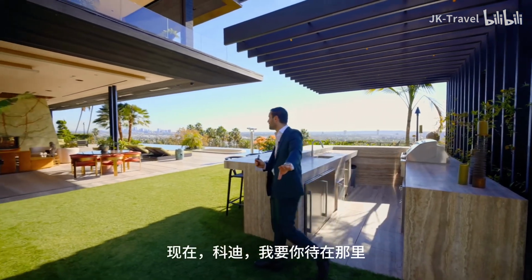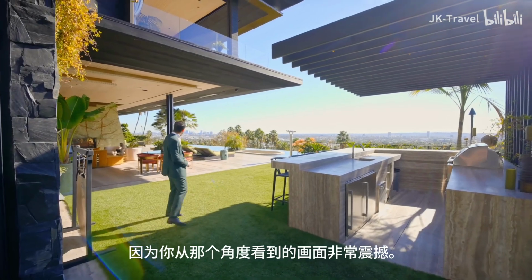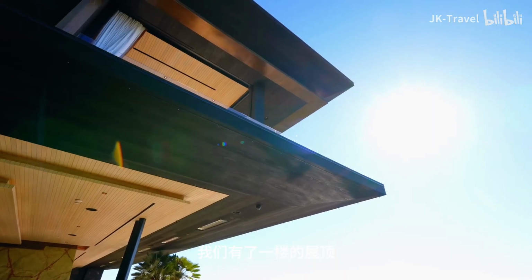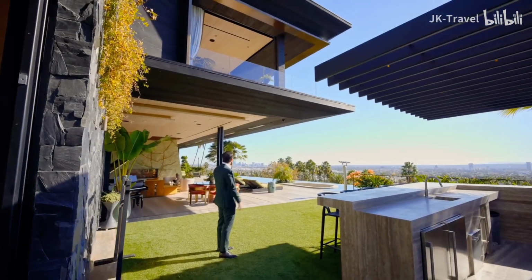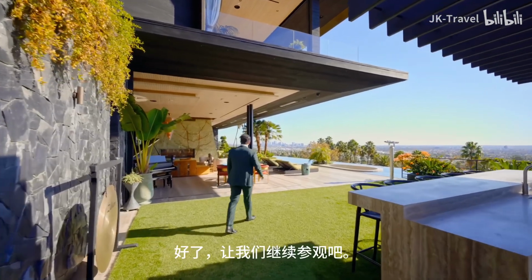Now, Cody, I need you to stay right there because the frame you see from that angle is stunning. I mean, look how incredible this home is. We have the roof of the first floor and the second floor cantilevering. You have all these levels opening up to these unobstructed views. I mean, this is fantastic. All right, let's continue our tour.